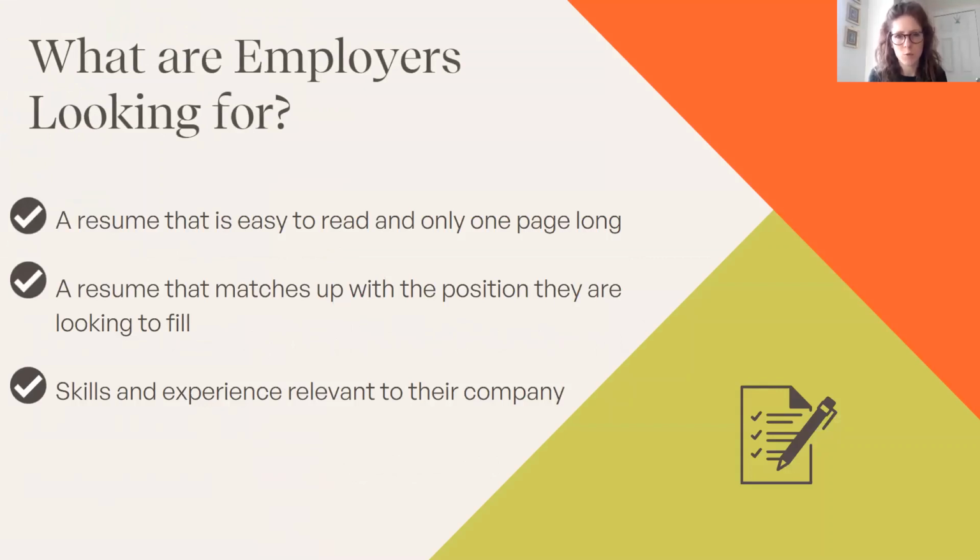What are employers looking for on a resume? Employers are looking for a resume that's easy to read and 1 page long, a resume that matches up with the position they're looking to fill, and they're looking for skills and experience that are relevant to their company. So your resume should highlight the experience and skills that could be transferred to a new job. Again, this is why it's so important to read the job description, because it will really show you what this employer is looking for and how you can cater to this job and really showcase yourself in the best way possible.